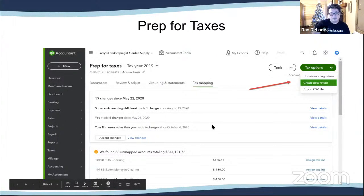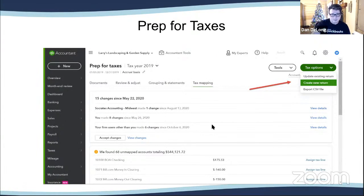And then you can create a new return. So if you're using PTO or ProConnect Tax Online, you can send that to a new return, and that will actually open up the return inside of PTO directly. You can also export it as an Excel file. So you'll be able to export that as an Excel file listed there.